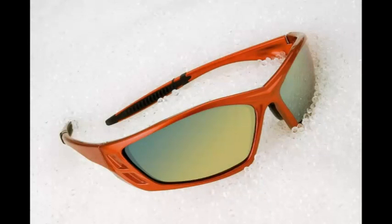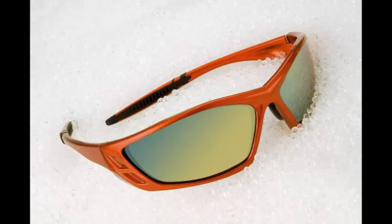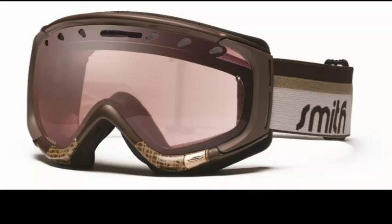We can also find polyamides in the production of high-performance transparent polyamides, like Rilsan Clear G350 produced by Arkema. Here we see the Evolve ski sunglasses collection from Smith Optics using Rilsan Clear Renew. New Evolve sunglass frame models are entirely made of Rilsan Clear Renew, a bio-renewable sourced polymer derived from castor oil.